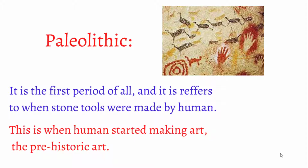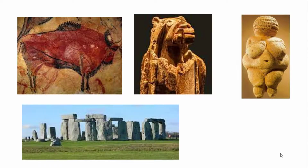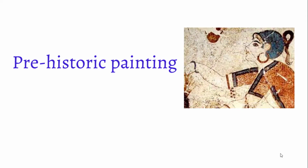The prehistoric arts are painting, sculpture, and structures made during the prehistoric era. It is the first ever produced art in our world. In this lesson, we will focus on the prehistoric painting, though there are some sculptures and structures made of this time.